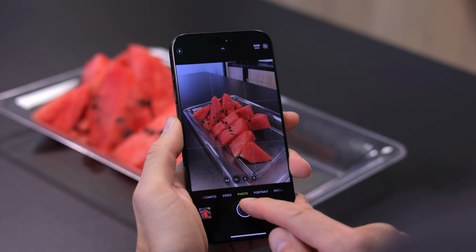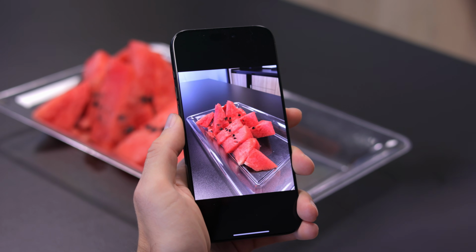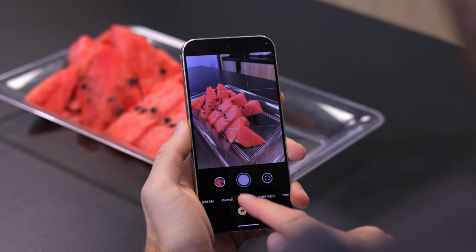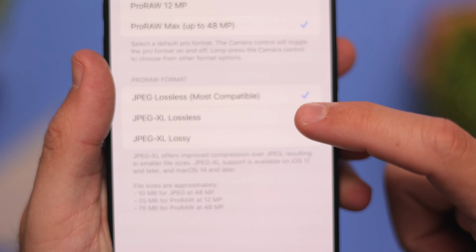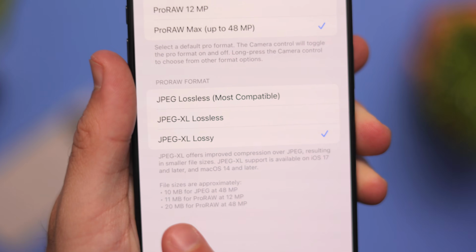Just take a look at the speed. The iPhone is so much faster taking these pictures, and you can open them right away, while with the Pixel, that takes more than 5 seconds to even load the picture. The iPhone also adds a new JPEG XL compression to RAW files, so you can get a full 48 megapixel RAW file at a size of about 20 megabytes, which is 4 times smaller than before.